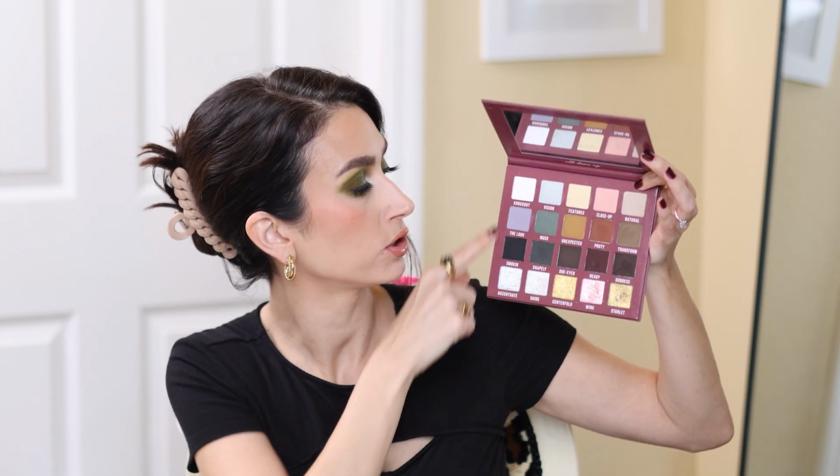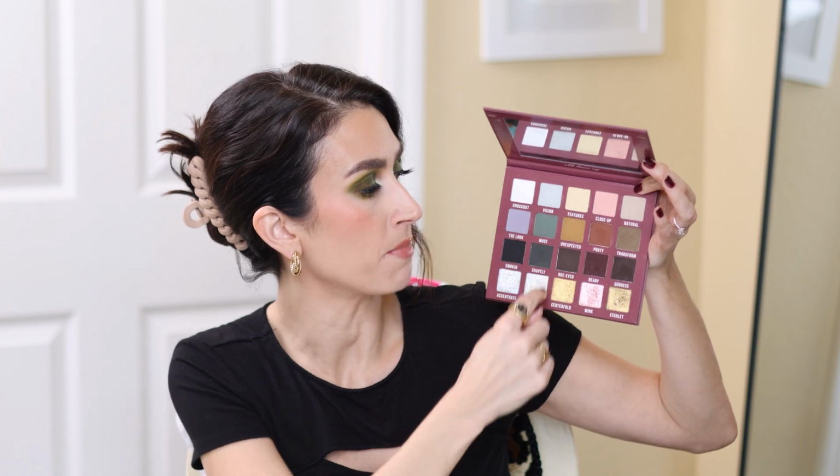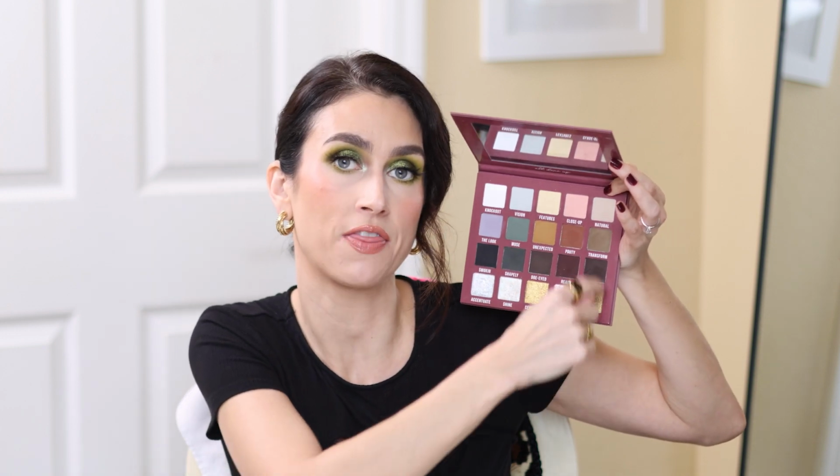And I feel like this is neutrals with a twist. You can definitely get a neutral look, but you can also get colorful looks. You've got more cool tone smoky, you've got a green row, you've got a mustardy row, you've got a pinky warm row, and then a true neutral row. And I think she lays out her palettes perfectly. You can use columns, you can mix and match.